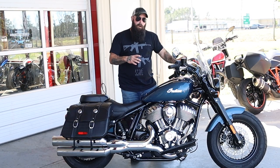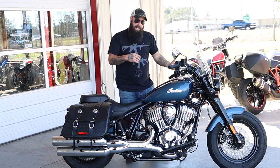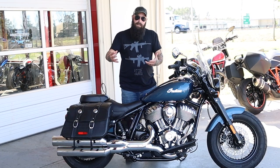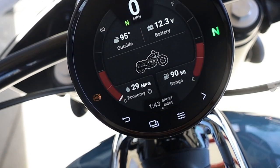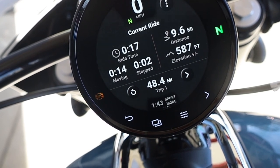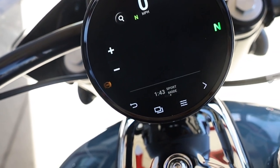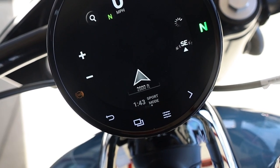But this thing is far from standard when it comes to the instrumentation. Fuel, RPM gauge, your speedometer, but the speedometer and the tachometer act like an analog, except they're digital. So you kind of have the best of both worlds there. As you scroll through it with the back button, you then are met with some additional options and or setup. So it is pretty customizable as well, just like the Ride Command systems on the other motorcycles. You got temperature, battery voltage. You of course got your range, your miles per gallon.